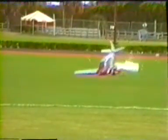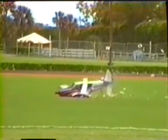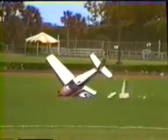Dead stick, trying to get a few more extra feet. Watch the inertia, the energy expended by this airplane when you think it's about done. Watch what happens.